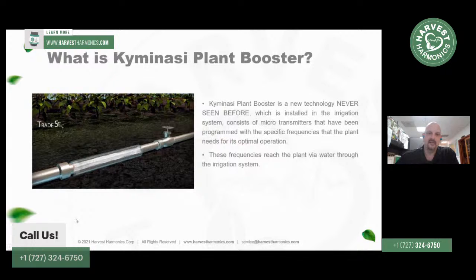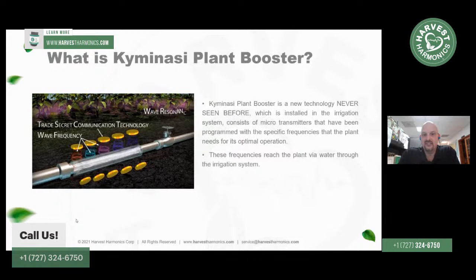So he programmed these microtransmitters with the 3,000 frequencies he had already discovered in his earlier research. And he discovered that if he can just attach these transmitters to the outside of a farmer's irrigation system, the water running through the irrigation system will be a very good carrier of his radio wave signaling system.